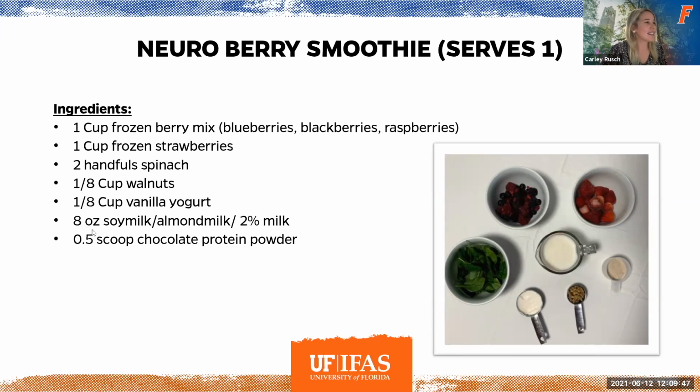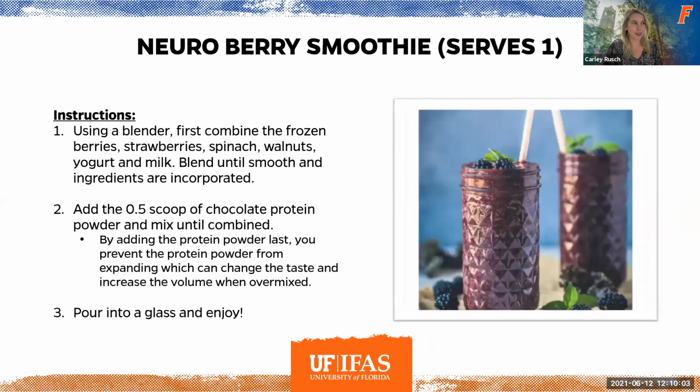So this is going to be 1 cup of berries, 1 cup of strawberries, a few handfuls of spinach, walnuts, yogurt, a type of milk or milk alternative, and half a scoop of chocolate protein powder. And again, this recipe is really simple too.